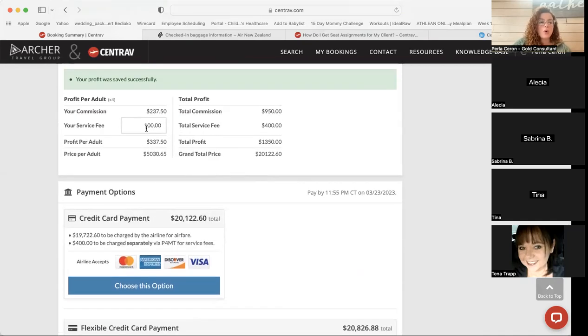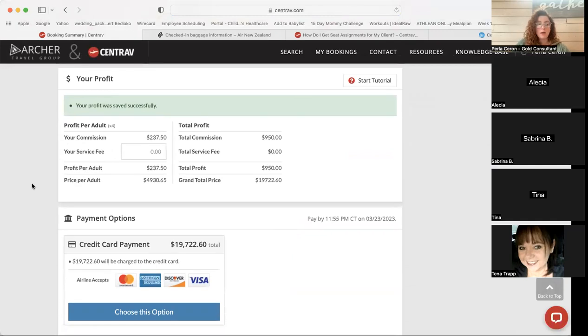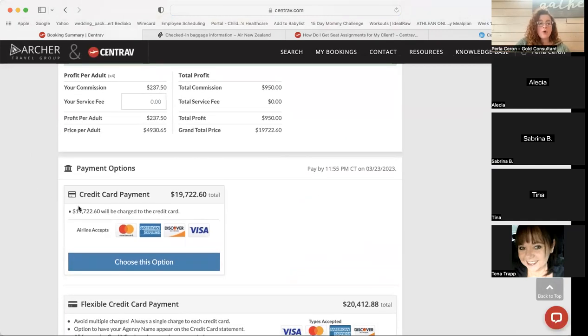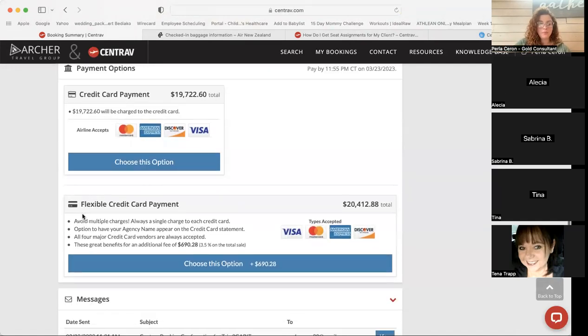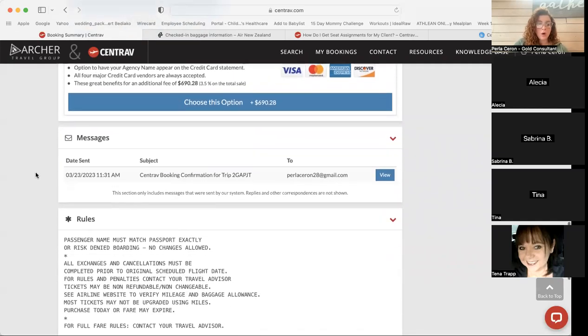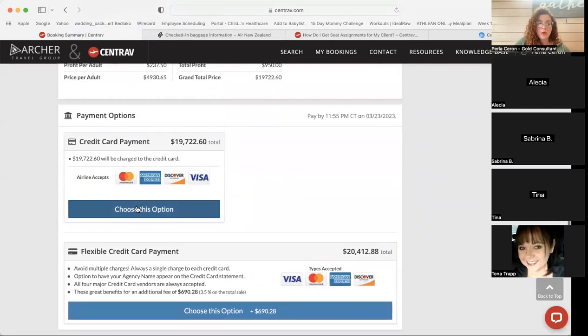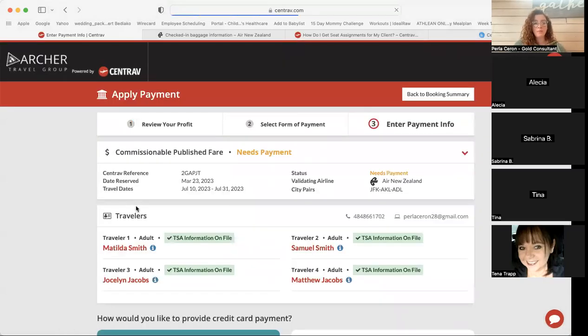Okay. So we're going to erase the service fee and just put it back. Okay. So regardless, now the client is still just going to have one charge. All right. So when we go here and we're just going to do credit card payment, we're going to choose this option.